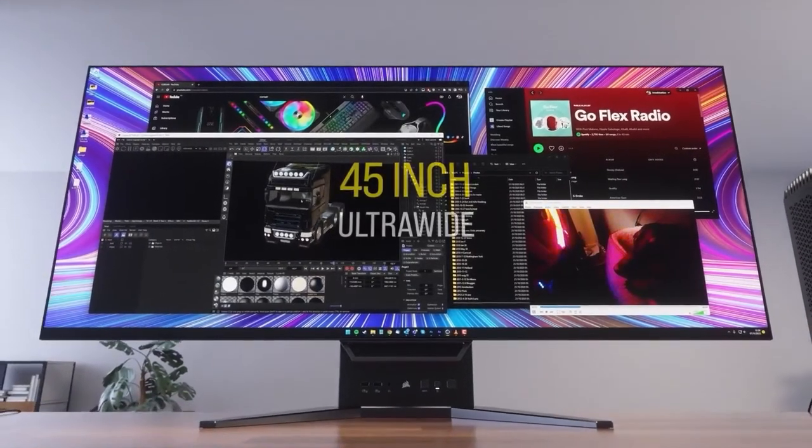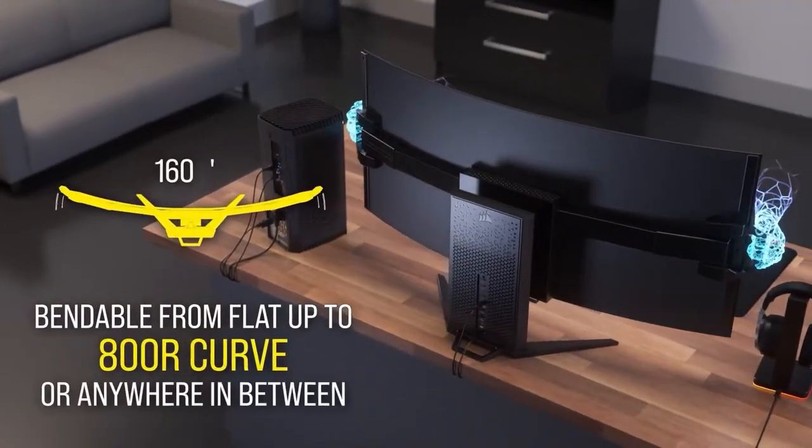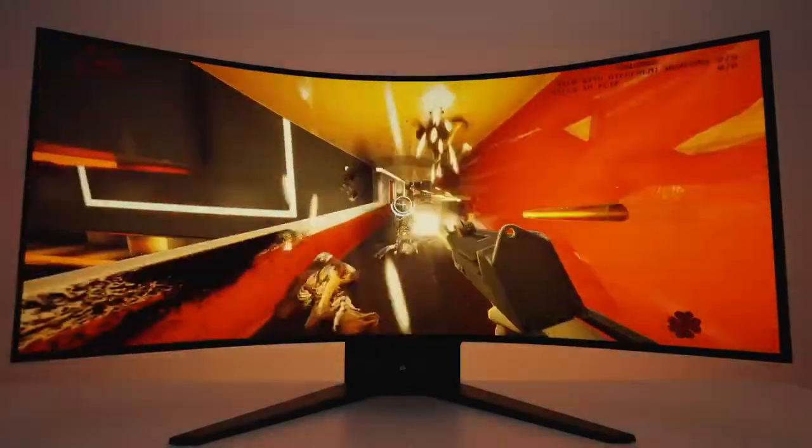So we have 45 inches of OLED awesome that you can flex from up to 800R. You've got 240 hertz, 0.03 millisecond response time. You've got true blacks. You've also got the burn-in protection. You've got a boatload of ports and just sheer awesome in-game. What else is there to say?